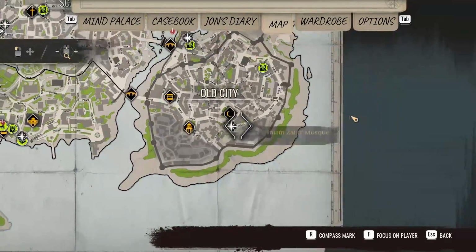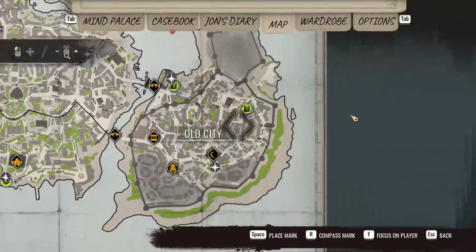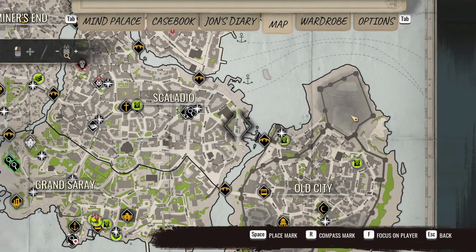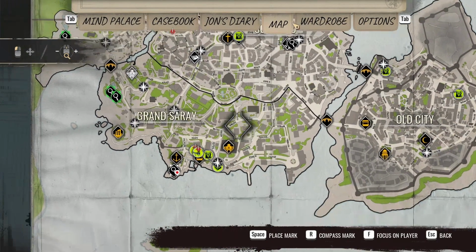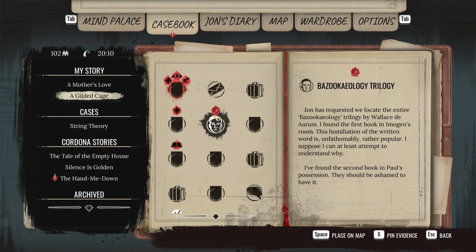Everything that's not this grayish color is something that I explored last episode, where I wandered around the old city, and it was really boring. It was boring for me, and I'm sure it would have been boring for you guys, but you don't have to worry about that anymore. And I feel like you're pretty much caught up.